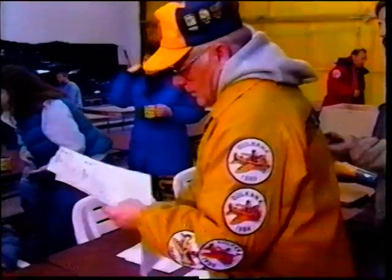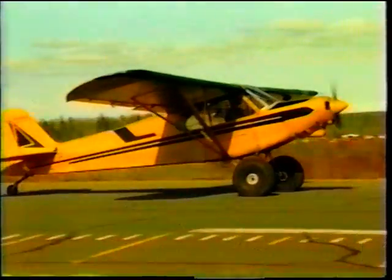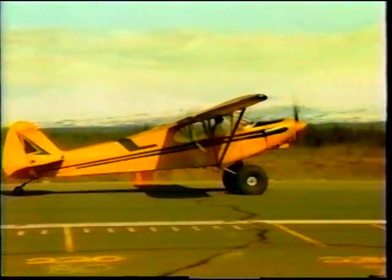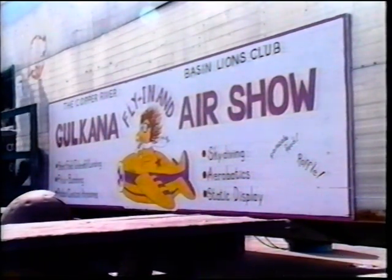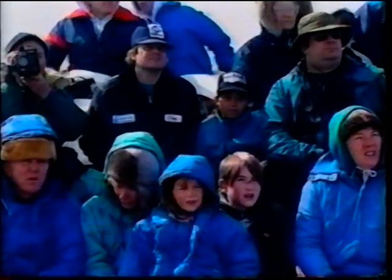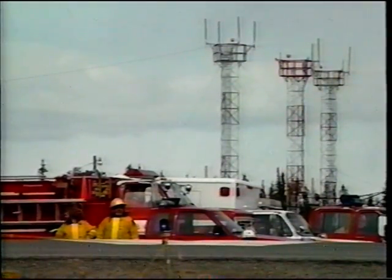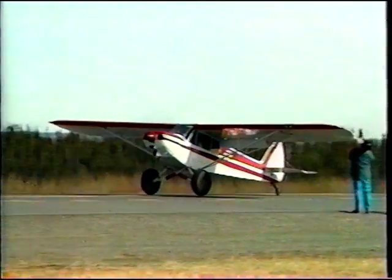Consequently, it occurred to the Copper River Basin Lions Club to devise a competition to answer these questions. What better place to settle these matters than in the controlled environment of class competition? In Glen Allen, Alaska, pilots annually converge on the Gulcana Air Show, where a unique and different competition has evolved. Pilot ability and aircraft capabilities are tested under controlled conditions and within a festive atmosphere. However much attention is given to safety, the bottom line is how quickly can one break the grip of Earth's gravity and become airborne?